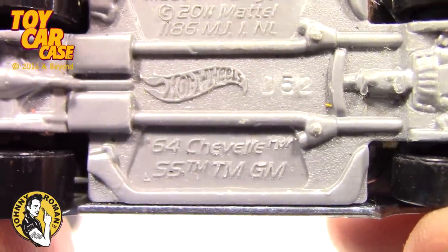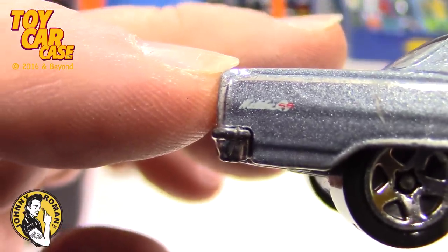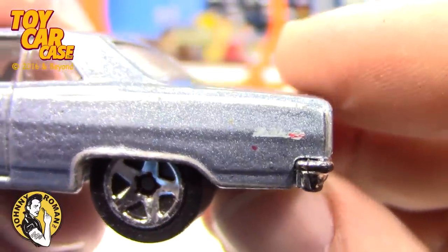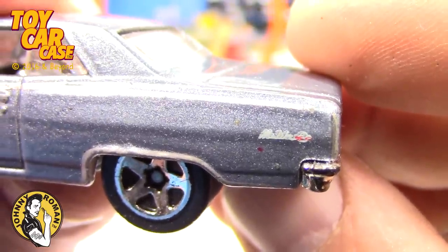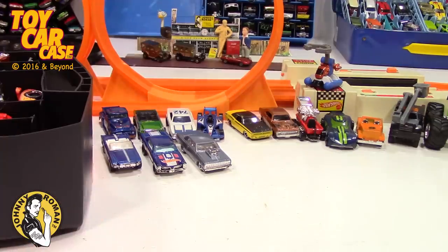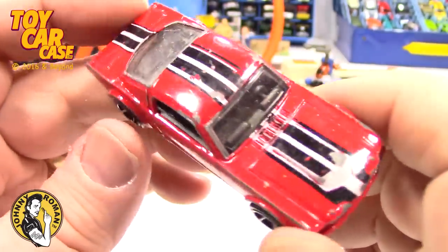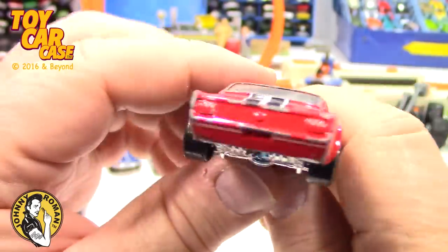Chevelle SS 64. Doesn't that say Malibu on that? Chevelle. I don't know. It says Chevelle on the bottom. It is what it is. Oh, look at this Mustang. Fastback. A little chippy dippy on it, but that's okay. Pretty sweet. Digging it.